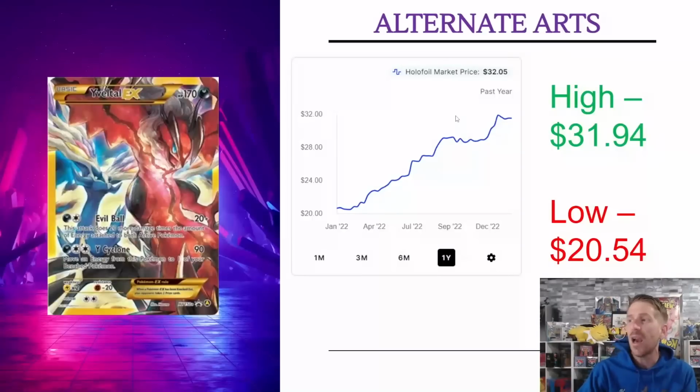The Yveltal EX, this one's really cool with Yveltal and Xerneas on the card. This is an alternate art promo. This one is super, super cool, and you can see for the past year, it's done a whole lot of just gains over and over again. In January of 2022, it hit a low point of $20.54. It's gained 50% over the past year, so it's done a very strong job.